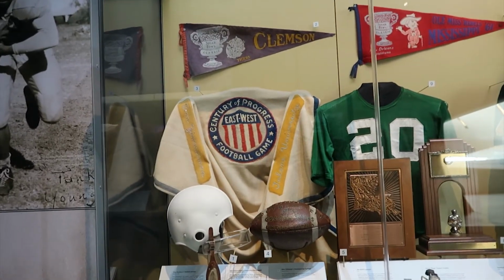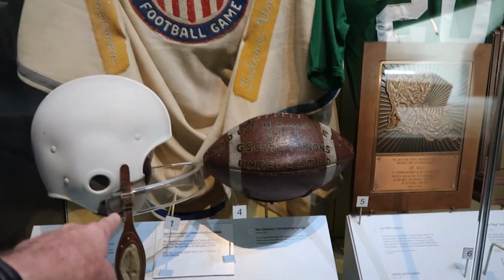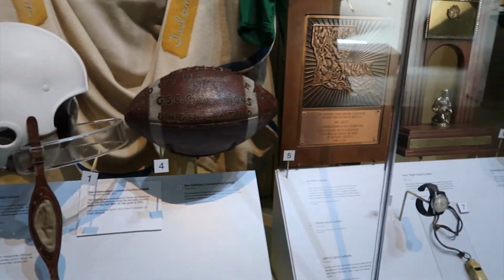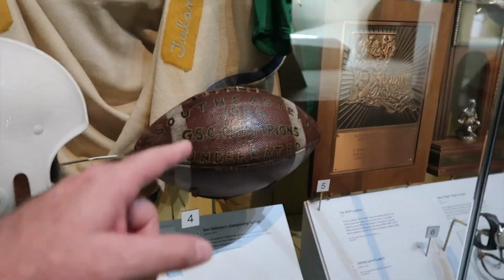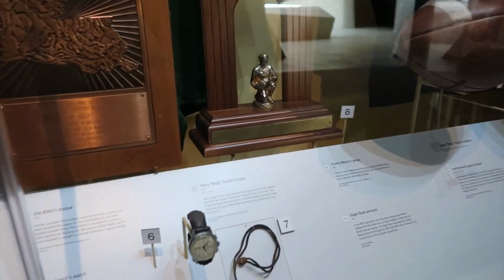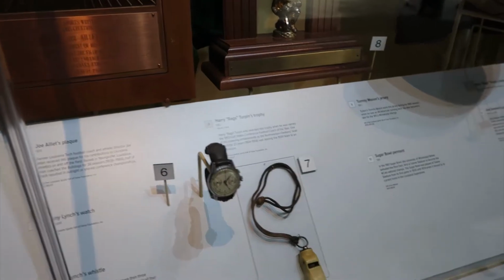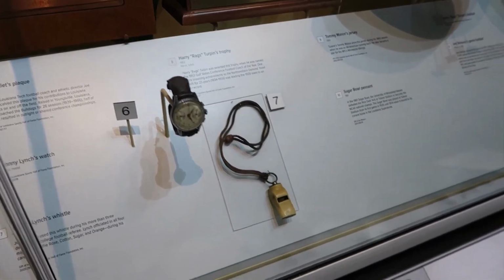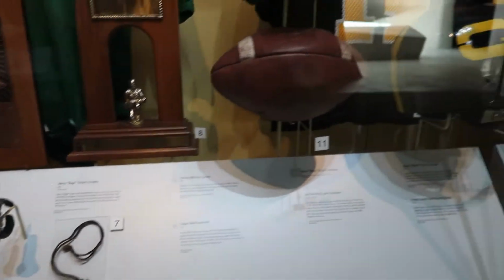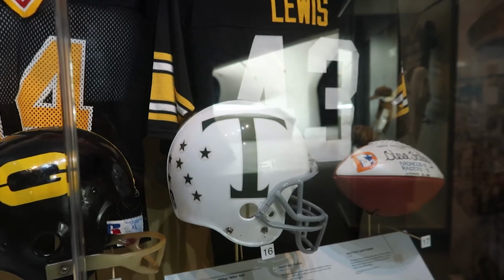There's all kind of stuff with LSU from way back in the day. Look at that thing, the way they had that helmet made. That was kind of different. And then Southeastern Champs. Johnny Lynch's watch and his whistle. Got his watch and his whistle in there. Yeah, all kind of stuff.